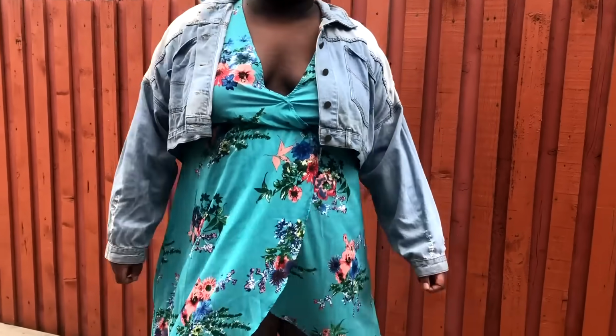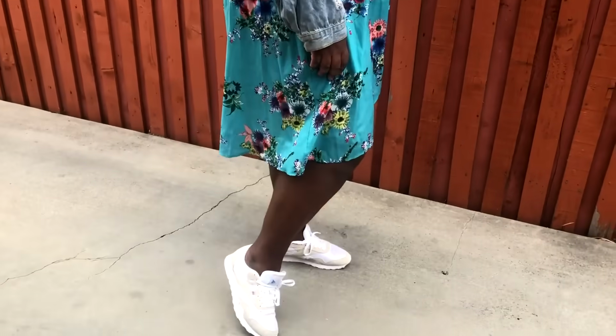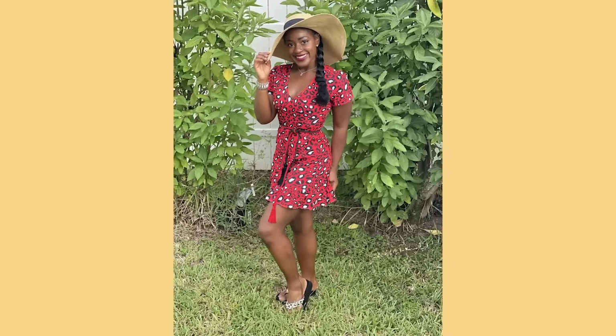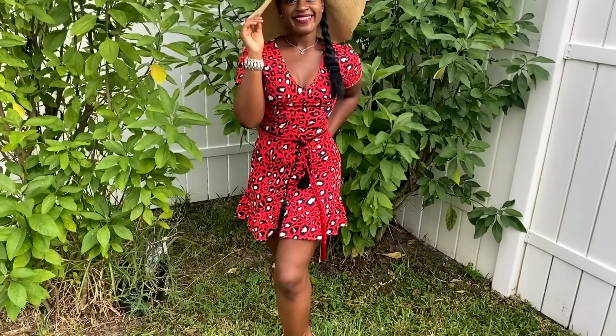I styled my outfit with a pair of gold earrings, jean jacket, Amazon dress with a safety pin, and my white sneakers. I think overall I did a great job on this look. It was something that I wanted to make more casual, more vibey. This came out really cute. I mean, the big floppy hat was really fun, and I love the big black band because it goes with the rest of the dress.